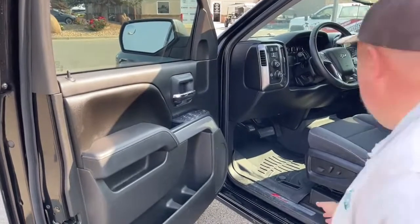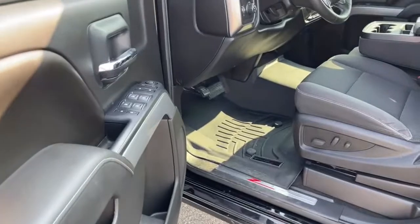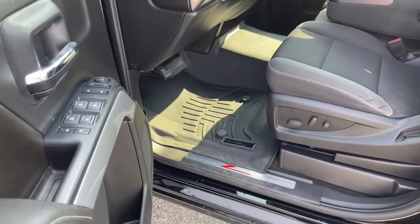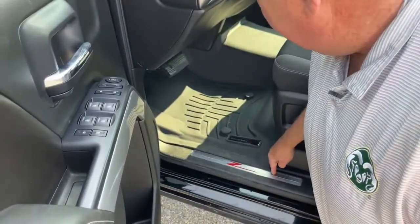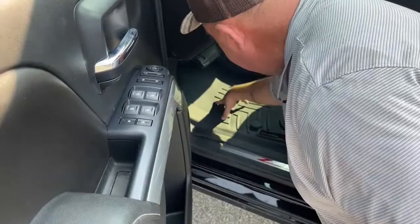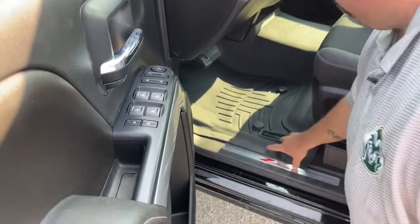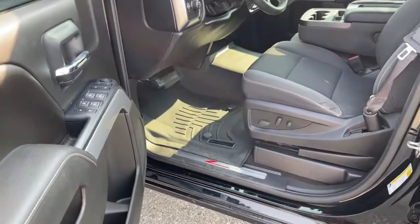The truck comes with WeatherTech floor mats. So why is that important? That's the best floor mat on the market today. As you can tell, the WeatherTechs, they laser cut these. So they're designed to take up the entire portion of the floor. So that's really going to protect and prolong the longevity of this specific truck.